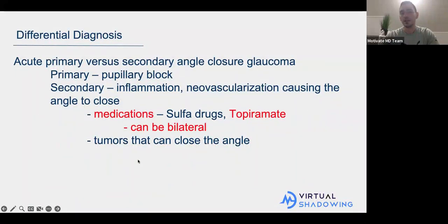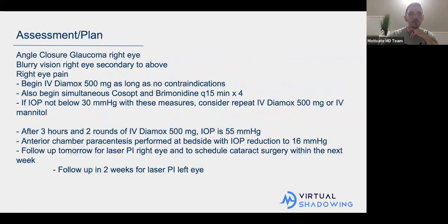There are other considerations, but especially since we have an elderly patient who has a large cataract and has developed angle closure, that's the leading differential. Of note, this would be important to write down as well. Medications that are used for migraines like topiramate or Topamax can cause bilateral angle closure, which is a very unique thing that happens, that can cause the pressure in both eyes to be significantly elevated.